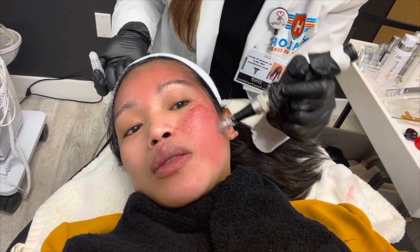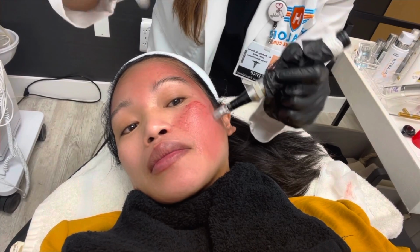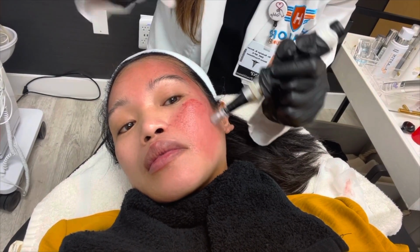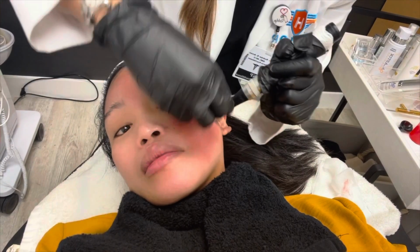Yung sa PRP, ganito rin. Yeah, but instead of stem cell, we're putting PRP. And you want to do this every 4 to 6 weeks.